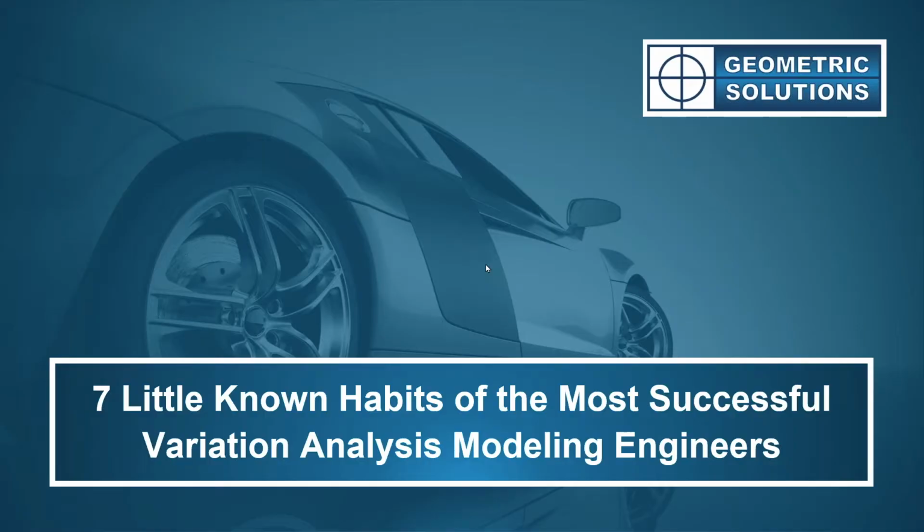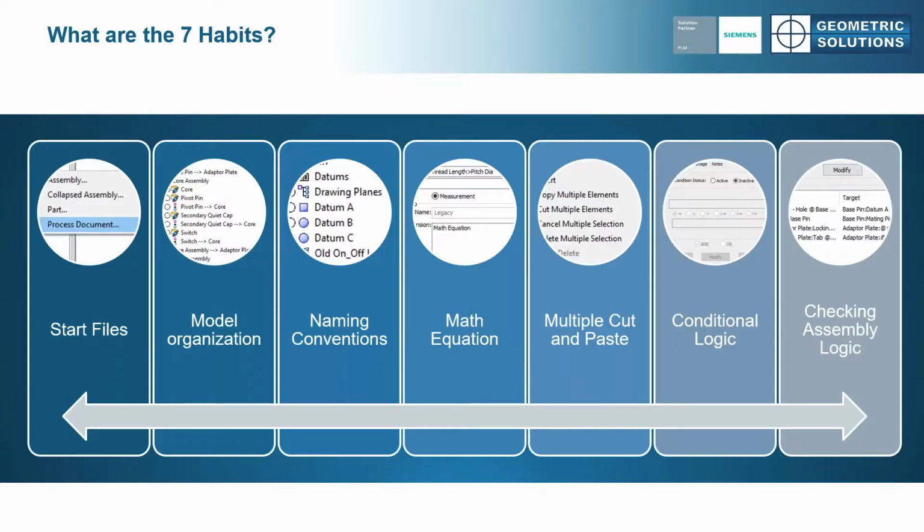Curtis, take it away. VSA, or variation analysis, is a tool that is not widely used by a lot of companies, and the experts are few and far between. I'm going to pick on something like NX. NX is a great tool. A lot of companies have hundreds of seats of those, but for those 100 seats, they might have 1 or 2 of VSA, and the expertise isn't always out there. So these are some little helpful tidbits to make you a little more successful in using the tool.